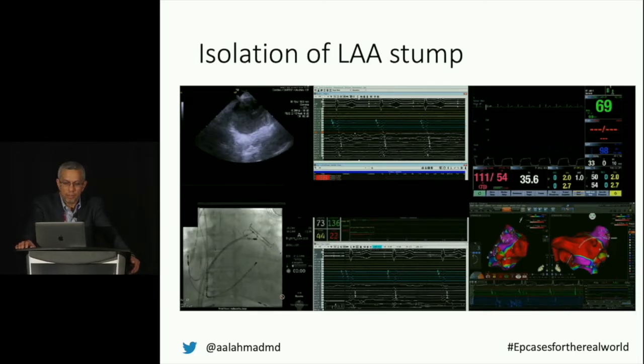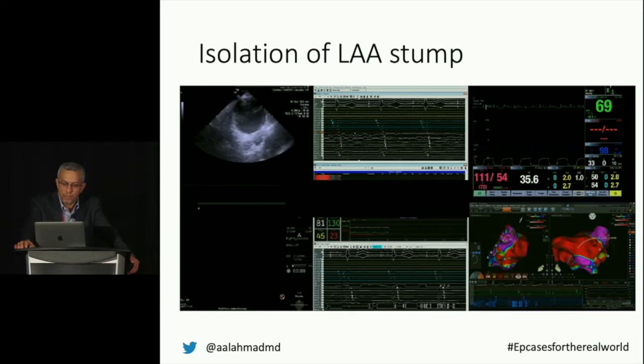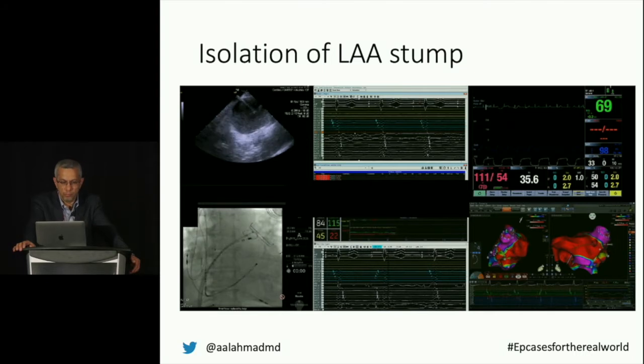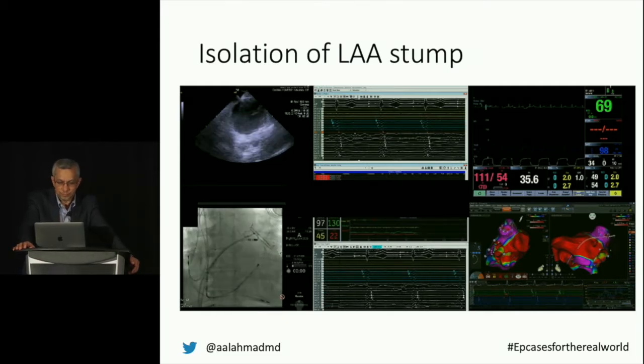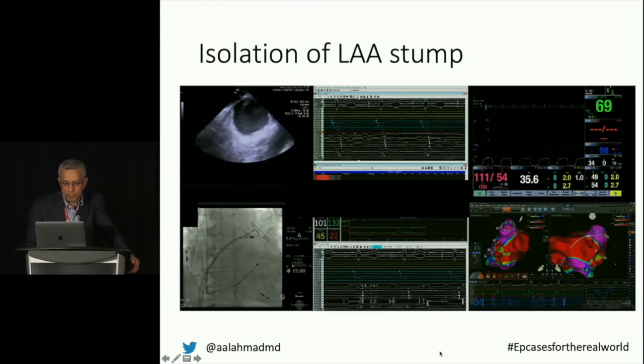And again, fairly high power on these. I don't remember if this was contact force or not. I think it was, yeah. It was. Yeah, but the contact force doesn't have to be super high with this level of power. So you don't have to be at 20 grams. You can be at less than that. As you watch, you can kind of get the sense it's about to isolate there.